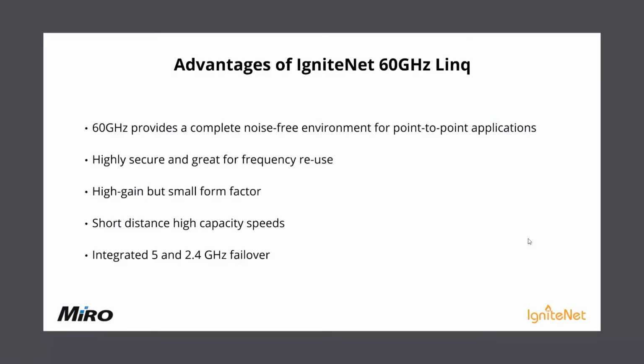So let's look at a couple of advantages of the IgniteNet 60 GHz. First of all, 60 GHz provides you a complete noise-free environment for point-to-point applications. They do support point-to-multipoint applications. However, it's not supported in the South African market.